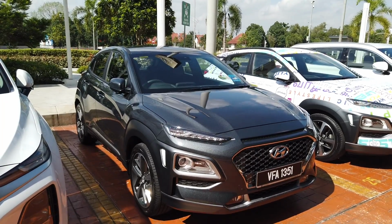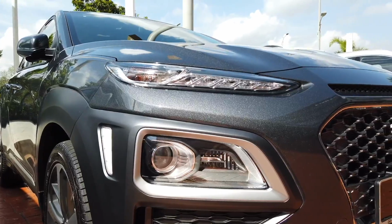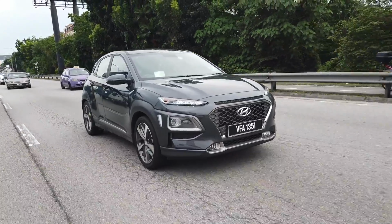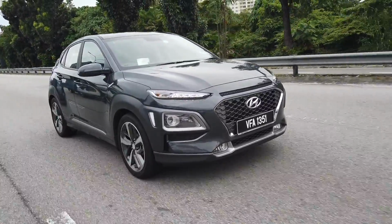So what do you think of the Kona's looks? It's quite funky, isn't it? You've seen lots of cars with split headlights now, but this car has split taillights as well. You also got things like the cascading grille and lots of body cladding to give this car more of a rugged look, and overall this car looks quite funky.